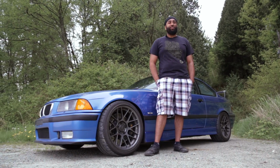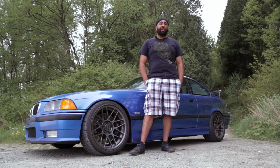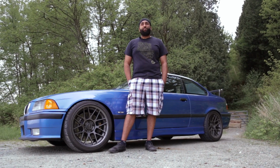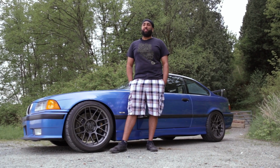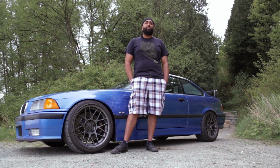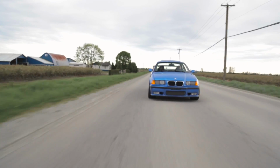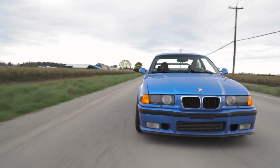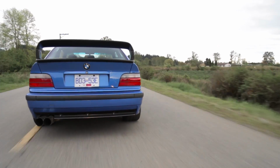If money wasn't an issue, I'd build this. I'd go more towards the track route now that I have the power. I'm pretty much there. Most things left, obviously, is that there's always better suspension components that you can buy with money, right? Better brakes, bigger brake kit all around, better tires, and maybe a wide body just so I can fit more rubber in it, because the biggest pet peeve I have with this car is that you can't fit enough rubber in the back, and with 600 wheel horsepower, it likes to spin.